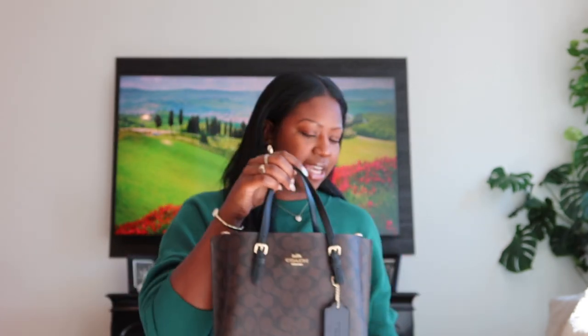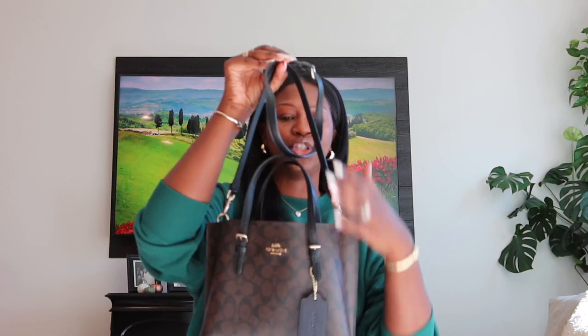Like I said, it's the Molly Bucket Bag 22 inch signature canvas, and it has a little pop of red in there. It's literally just like an open tote with a center zip pocket, and it also has a crossbody strap if you want to wear it crossbody.